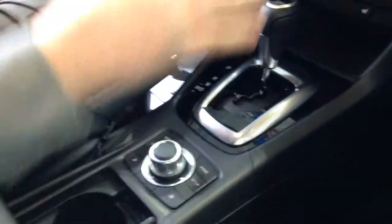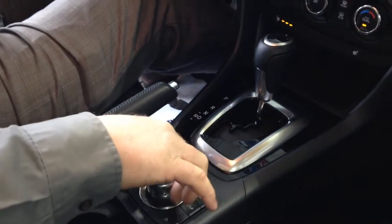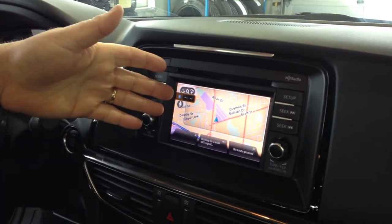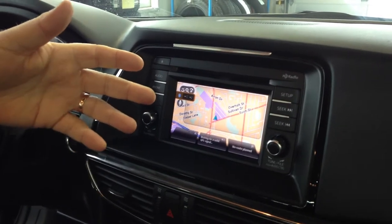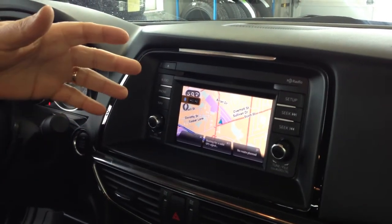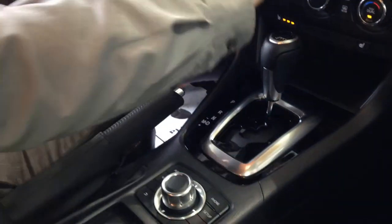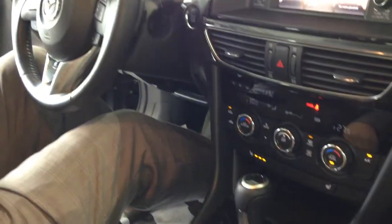This is the interface machine, so your arm's resting comfortably, and then you can scroll and utilize this screen here by pushing the top of this button. And then, as you can see, you have your nav. You did say you're going to be using this for business purposes, so going to a client's house will be a breeze now, especially with the machine module. It will allow you to do it effortlessly instead of having to reach around while you're driving. It's very easy to use.